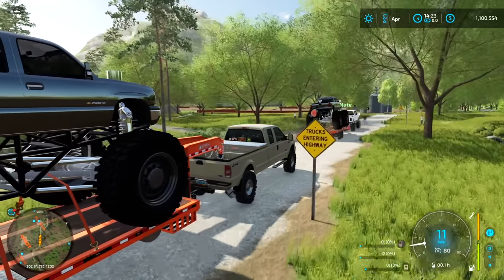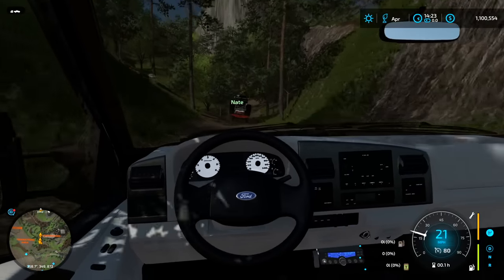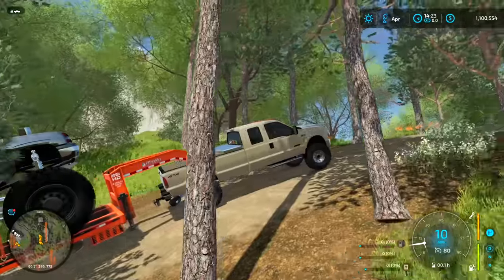Oh, the horse is back there. Gotta let the people go fast. Don't want to hit them. Okay, I think we got some steep hill climbs coming up here because it looks like this thing just goes straight up. There we go. We're making her. Oh, yeah, we're making her.